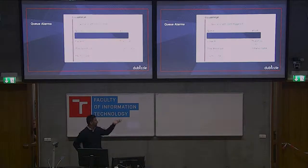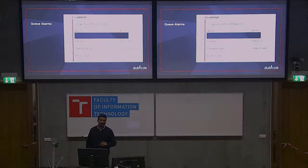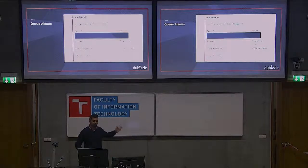Sorry, this was Q alarms. Since a lot of communication is happening via the bus and things are in RabbitMQ, we need to make sure that the queue doesn't get full. There have been cases where the consumer died, or there was just a lot of load or a lot of traffic, and the consumers were scaled to a limit, and there were a lot of messages in the queue. At that time, it is important to notify people to scale the consumers further, or look at why these consumers are stuck and why these messages are stuck.